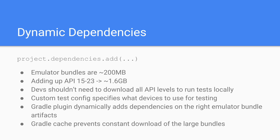We definitely don't want every dev's first experience with pulling the LinkedIn Android code base to be waiting for a 1.6 gigabyte download for all of these emulator images. We want them to be able to run exactly what they need and no more.